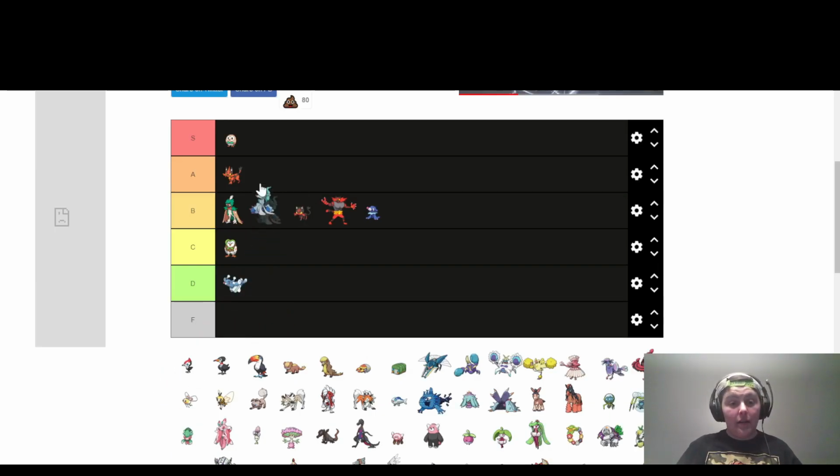Primarina is really solid. I'm going to put Primarina up here. This one really surprised me with how much I've come to like it over time, because I really, really did not like it at first.